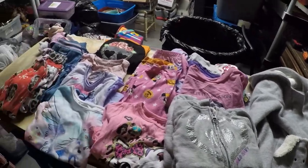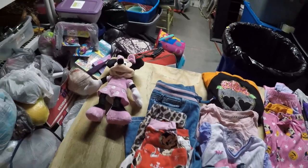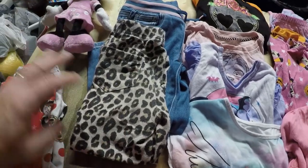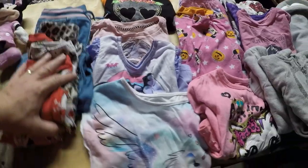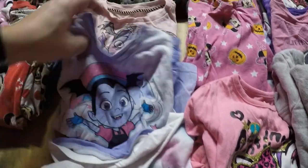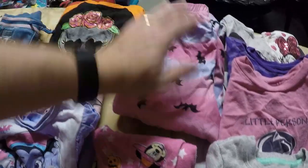Okay, so out of that tub, it is now empty. This is what I decided to keep on the table here. So I kept the Minnie Mouse. We got a pair of Mickey Mouse pajama pants, Minnie Mouse pajama pants, and then these leopard print pants, and a pair of jeans. So I kept those. I have this unicorn, and then Hotel Transylvania, two shirts, and then a Halloween type of shirt, and then we got a cat shirt, Halloween Mickey, some bat pants.